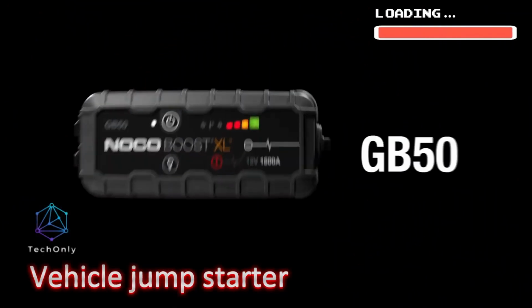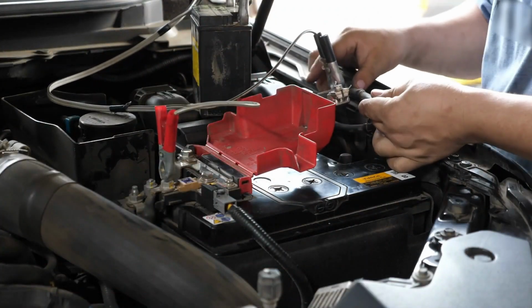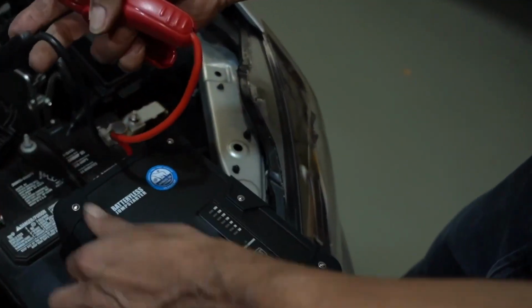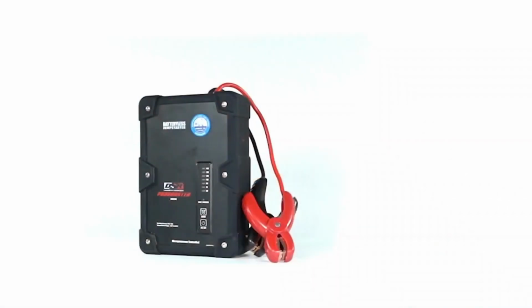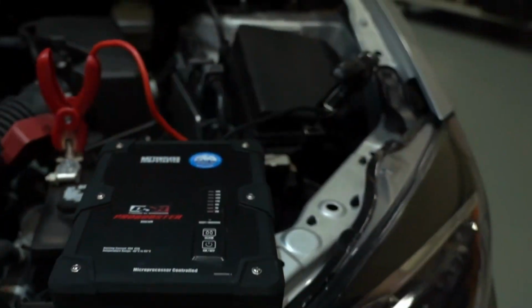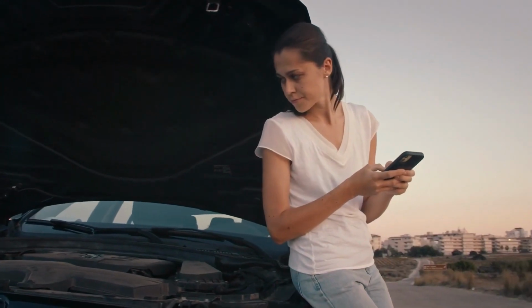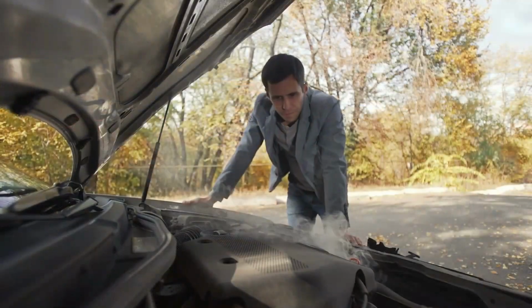A car jump starter is a portable device that provides a quick and convenient way to jump start a dead car battery. It consists of a battery pack that stores a charge and a set of cables with clamps that are used to connect the jump starter to the car battery. When the car battery is dead, the jump starter can be used to supply the necessary power to start the engine. Car jump starters are useful for road trips, as they allow you to jumpstart your car without having to call for assistance or wait for help from another car. They are compact and portable, making them easy to store in your trunk and use in case of an emergency.